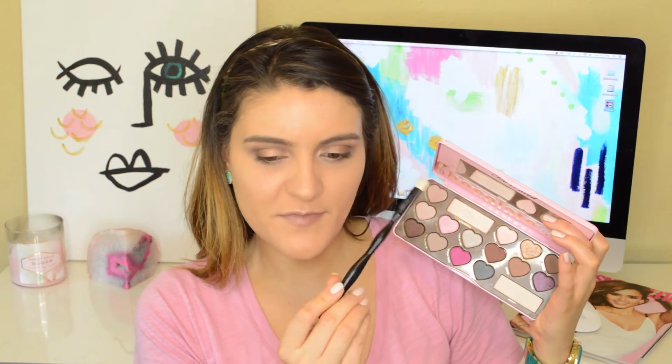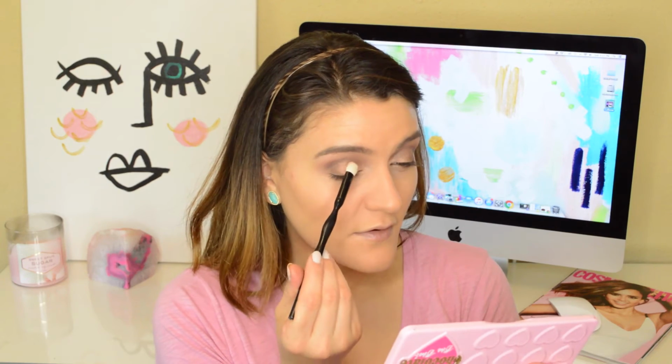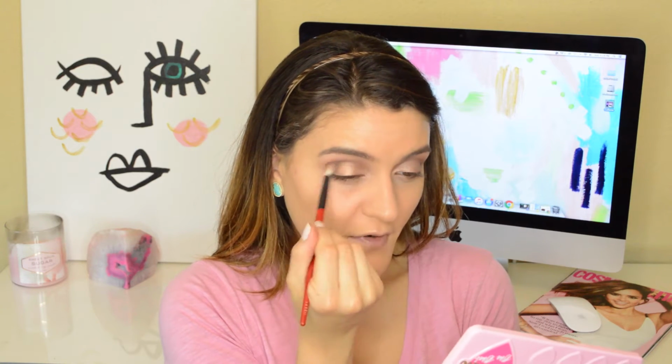Okay, so I'm just gonna take a little bit of Molasses Chip on this brush, which is from Sonia Kashuk. It's a short brush that's really good for packing shadows on the lid. And I'm gonna use Molasses Chip, which is a really pretty, very pigmented, foiled gold color. And I'm just gonna press this onto the lids. And now I'm gonna go back in with this brush. I don't even have anything on it. I'm just gonna try and redefine the crease because this brush still has some of that darker color on it.